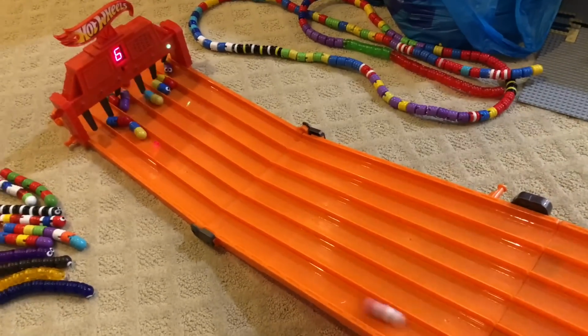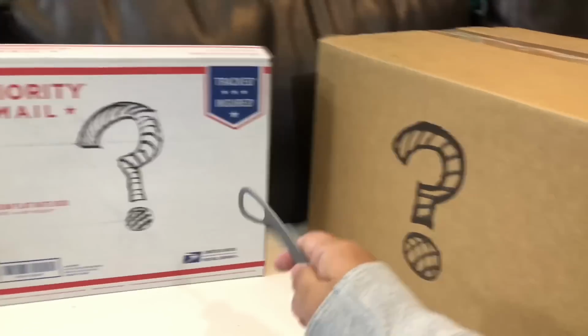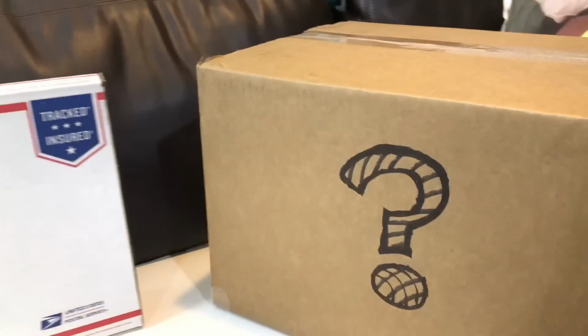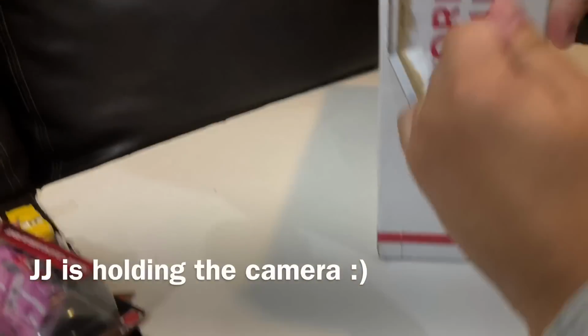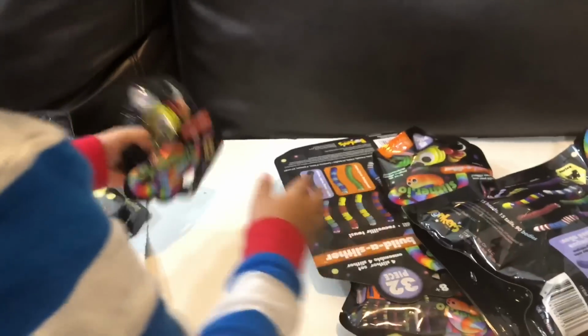Welcome to Family Toy Review! The other day we got a small box and a big box. These mystery boxes have a surprise inside. They have a toy. This one's got something from Bonker Toys, and this one has something from Spin Master Toys. And I wonder what's inside. Let's find out! So we're gonna open up this box from Bonker Toys. And if you haven't guessed it, well, we got a bunch of Slither toys. Let's see what we got.